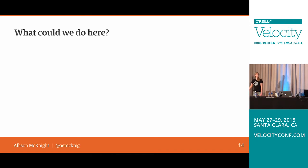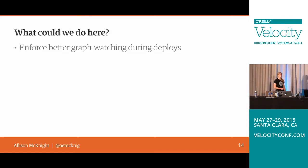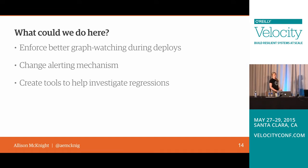What could we do? Well, we could enforce better graph watching during deploys. We could make sure that every time you pushed code, you pulled up the performance dashboard with all of the performance graphs for all of the pages and made sure none of them got slower. We could change the alerting mechanism, maybe find a different way to run that query, different query, so that we're having better tuned alerts. We could change the tools, create more tools to help us investigate the regressions once we got reports.